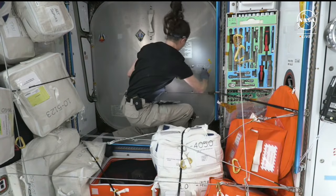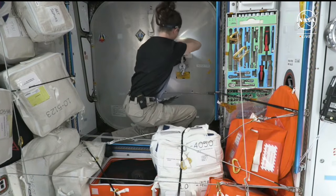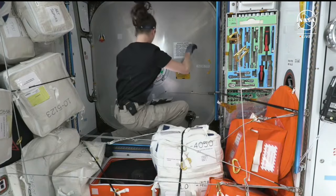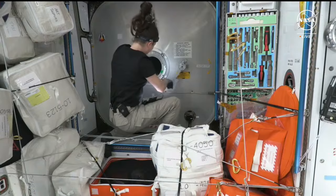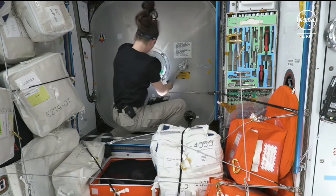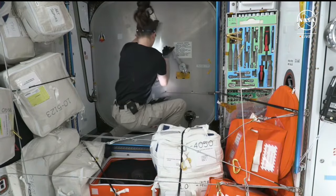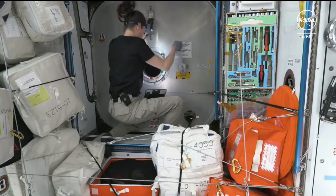And this view inside the International Space Station of NASA astronaut Tracy Dyson. Again, she's working through those hatch closure procedures. The APAS hatch is closed. Following this, they will pressurize the vestibule. That's the area that will be exposed to vacuum following the undocking of Dragon.